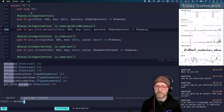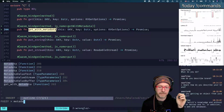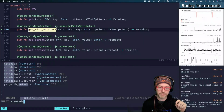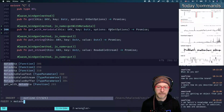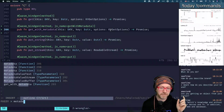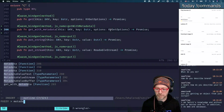So here, from the KV store, we get this key value object from storage, and it'll have a property called value. That value is a readable stream, some text, whatever it is, based on the options you pass in. And then it also has a property, a property value on the object. And that's just a JSON blob, I believe.